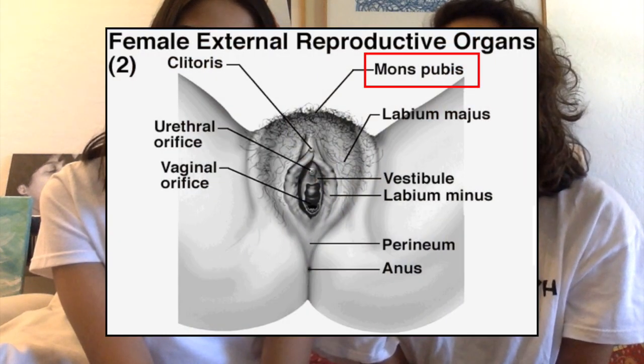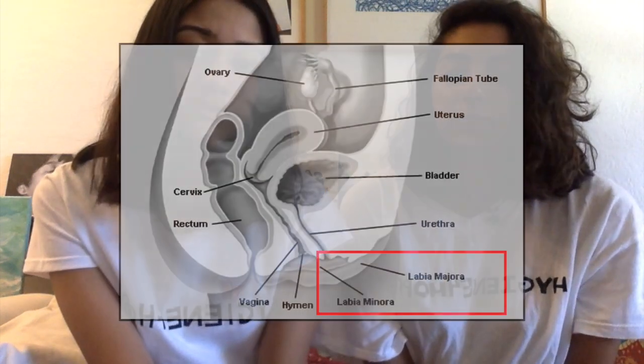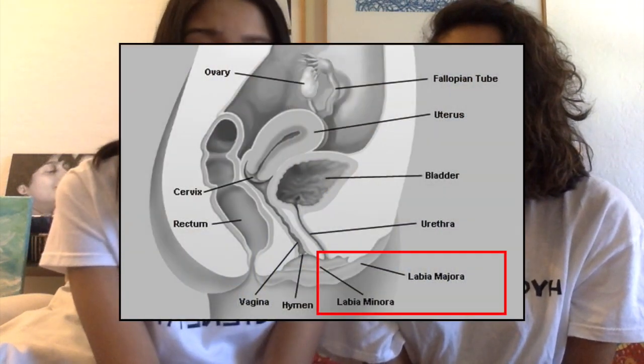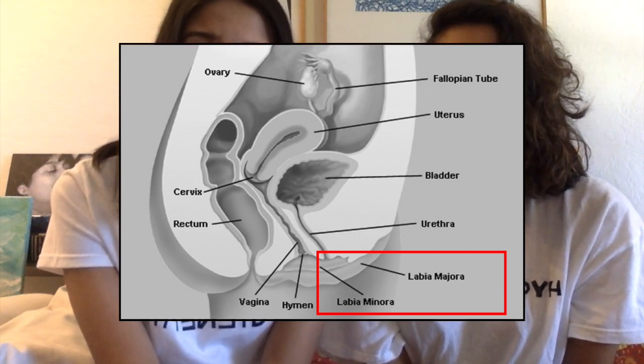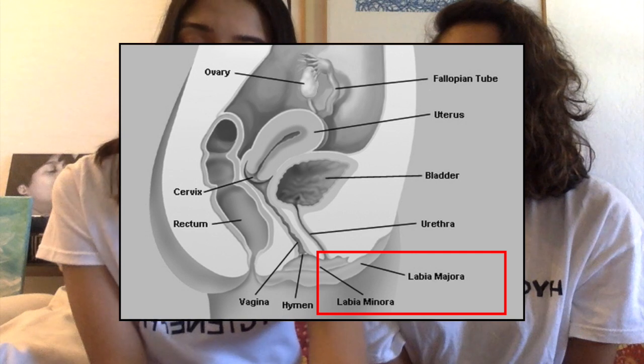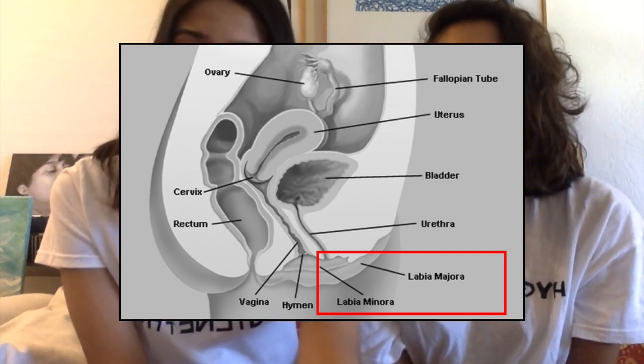The mons pubis is a rounded portion of the vulva where the pubic hair develops. The labia majora are two large folds of tissue located at the entrance to the vagina. They can vary in size and distribution, and the size is dependent on the amount of fat tissue in your body, but size is not necessarily an indication of health.